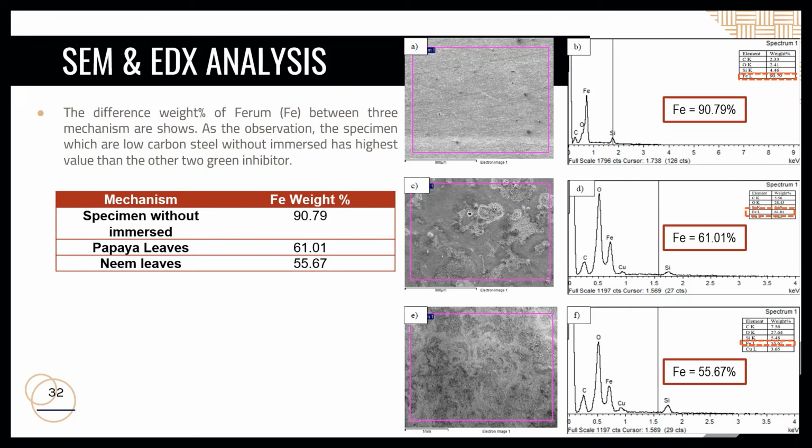So, this is the SEM and EDX analysis as indicated in the picture on the right side. As observed, the weight percent of ferrum of neem leaf is the lowest compared to the others, and this proves it has better performance.